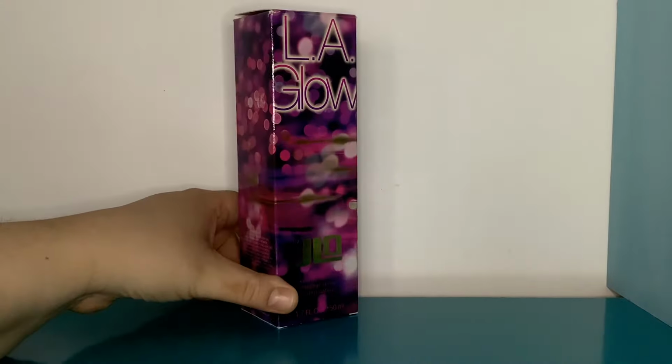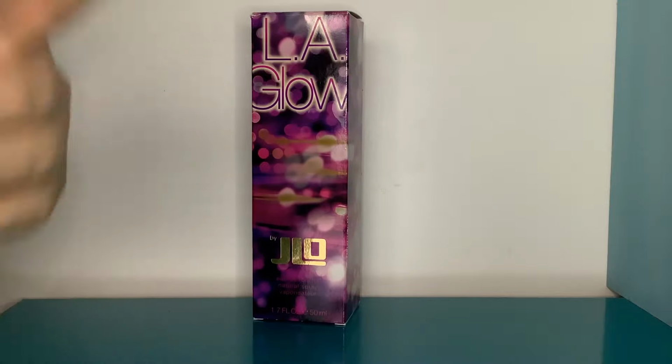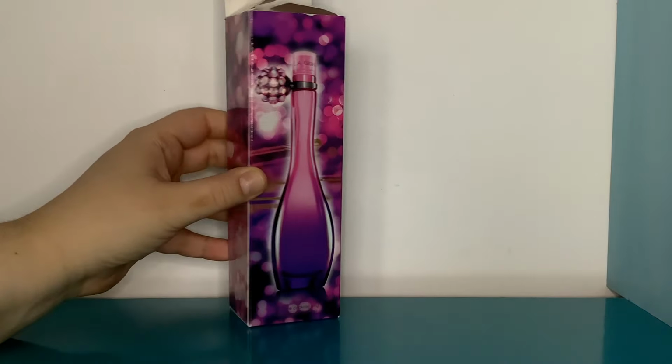So the last of this batch is LA Glow by Jennifer Lopez. You might have just noticed that this jumped. It's because I had to change it because it was just... Oh, look, there's a picture on the back of the actual bottle. Okay, that looks very cheap.